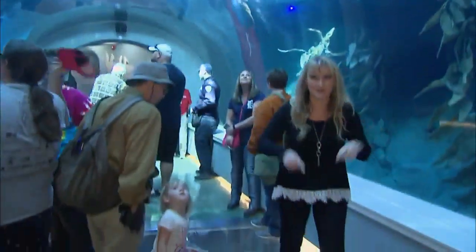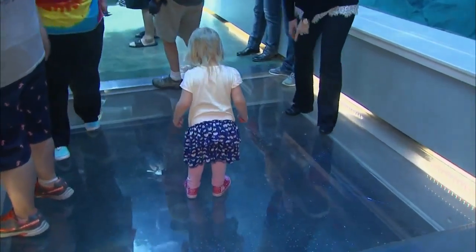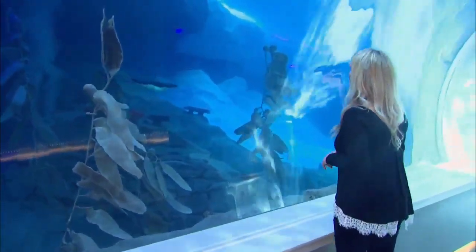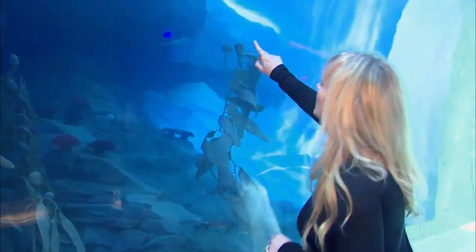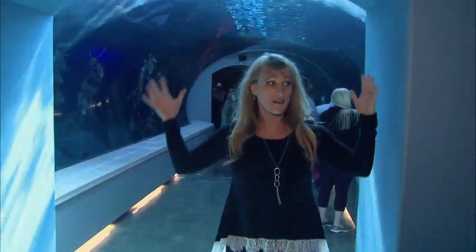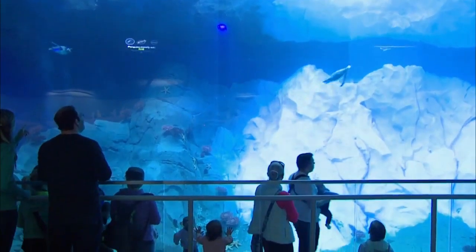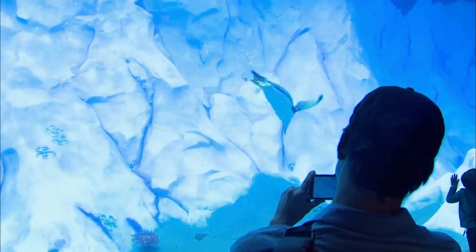So when you get off the ship, it's like you're immersed underneath the ocean. The whole experience totally envelops you. This tunnel is not only above you and on all sides of you, it's below you too. Because if you look down, you're going to see the penguins swimming underneath too. Oh, there's one. Yeah, look at that. Oh, here comes another one. Oh, and another one.